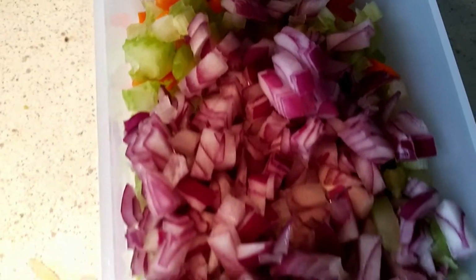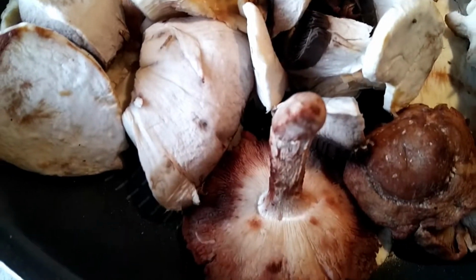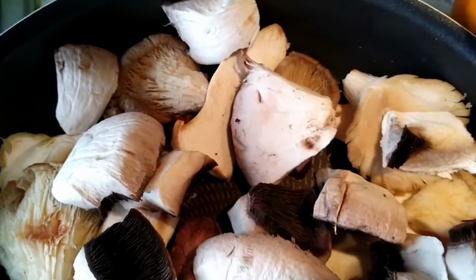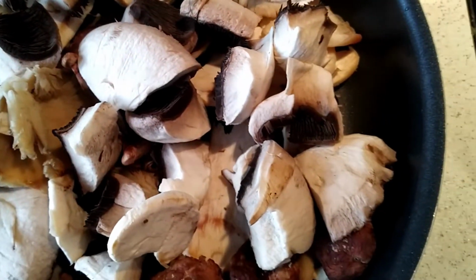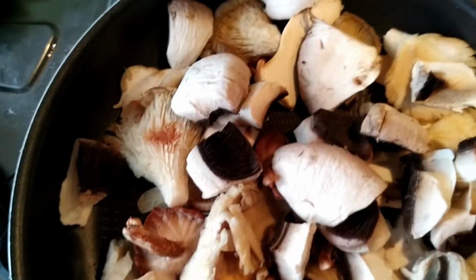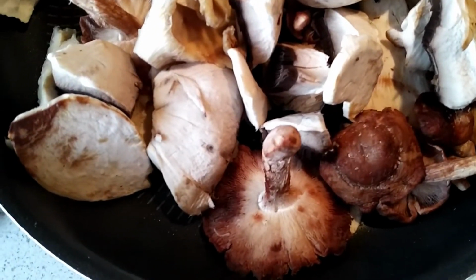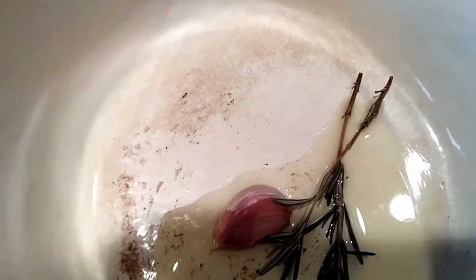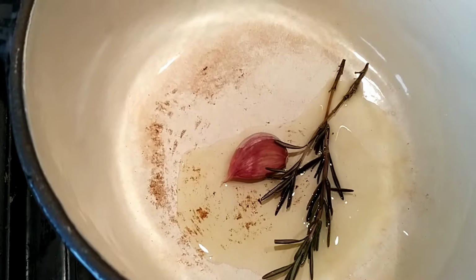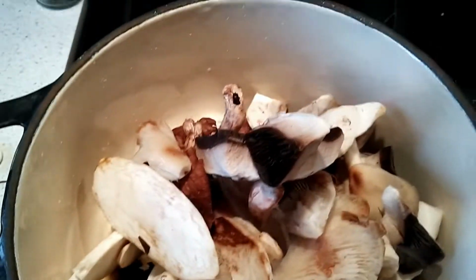So I fried my mushrooms. I didn't wash them in water. Water is the enemy of mushrooms because they absorb water and then become soggy. So it's best to pat them clean with a damp towel. So I put a sprig of rosemary and a garlic, and then I fried my mushrooms until they were cooked.